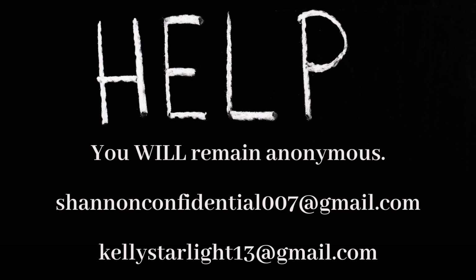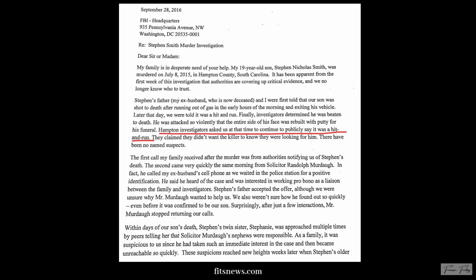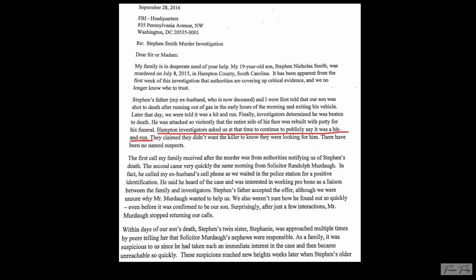One thing occurred to me when you were just saying that, the bait and switch, let the public think this, look over here while they're not looking over there. If you refer back to Sandy's original letter to the FBI, when she was begging for help and support in finding who murdered her son, the one line in there that I thought was very interesting, she says, Hampton investigators asked us at the time to continue to publicly say it was a hit and run. That to me was strange. They wanted her to keep saying that. So what are we trying to create, a narrative?